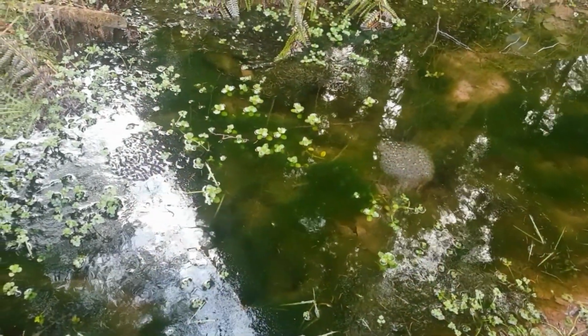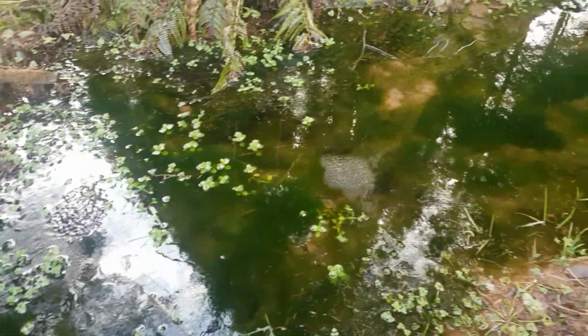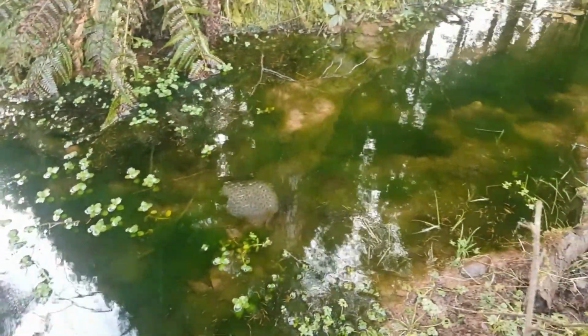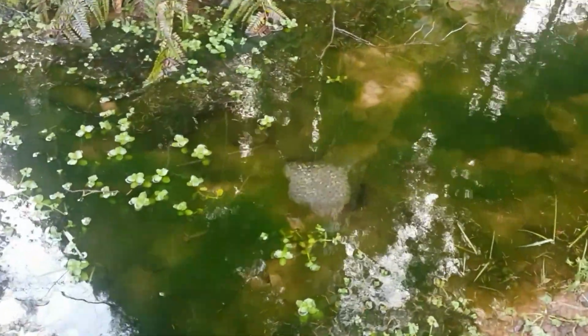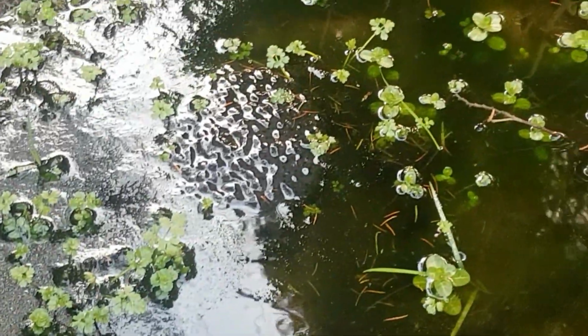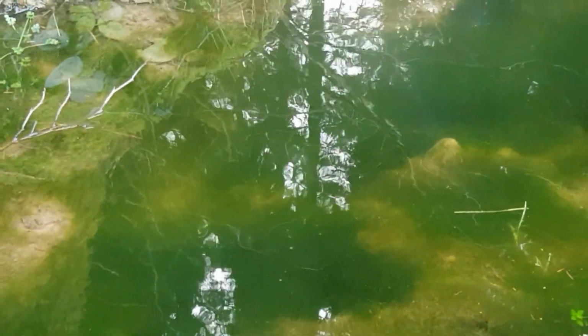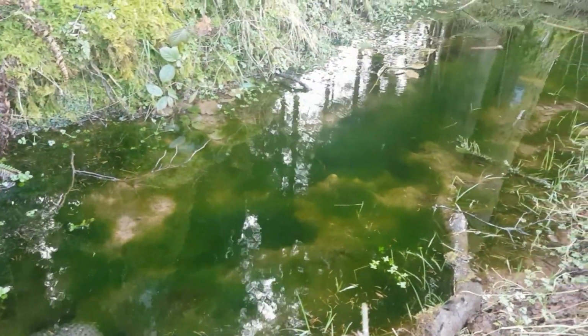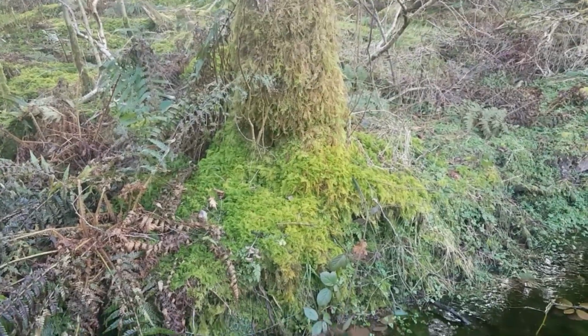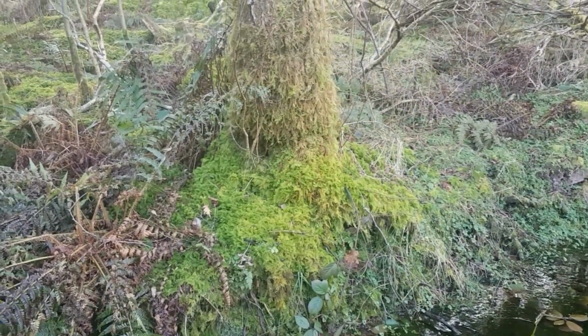Here you go guys, just come across a lovely little pond up in the side of the mountains here, and as you can see you've got a lot of frog spawn in there with those little froglets growing away, little tadpoles, another big chunk there, and also tons of blanket weed. See, we get it in nature just like we get it in our aquariums. Some stunning mosses over on the trees as well. We're working further up now. We're going to go and see the waterfalls.